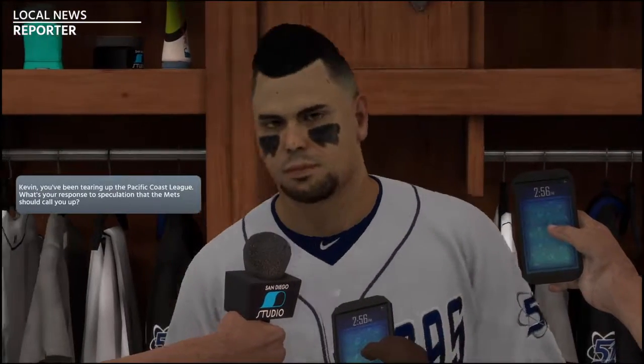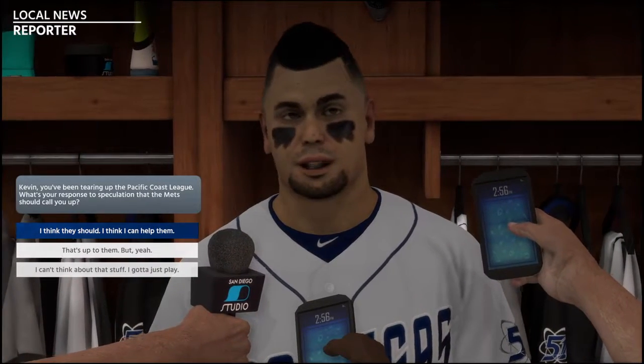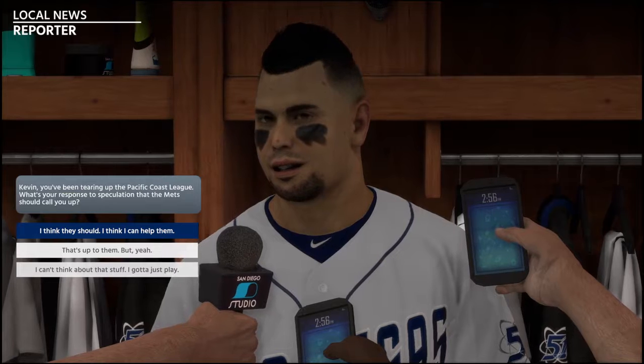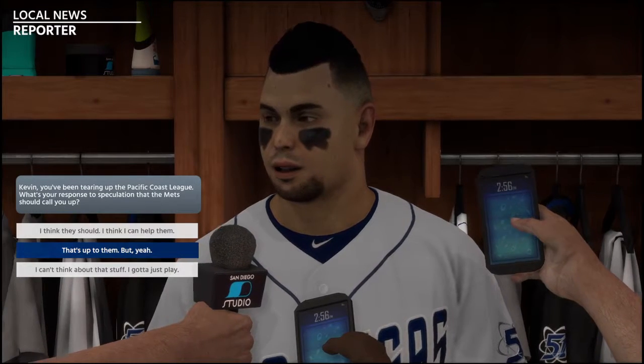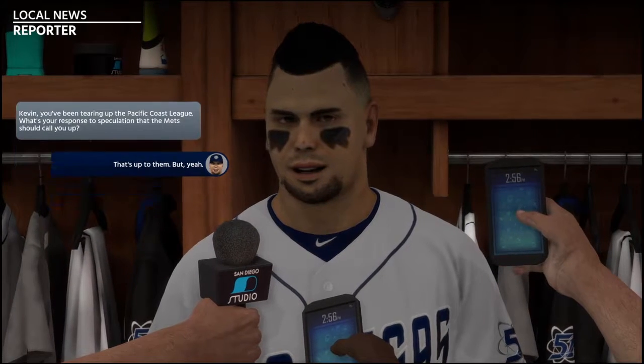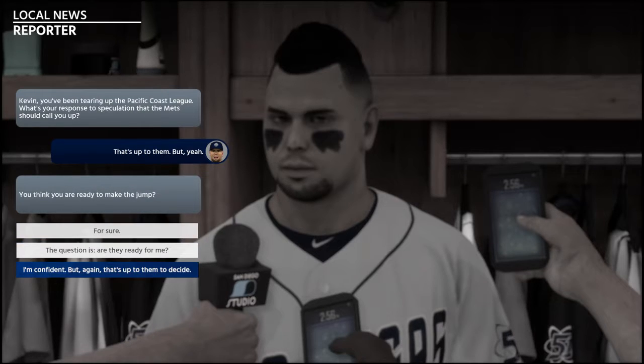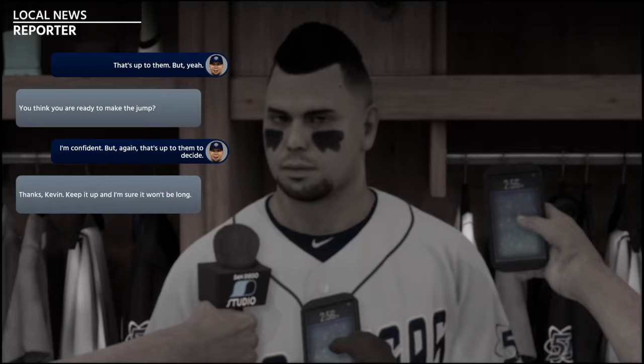This AAA player has been generating a lot of buzz with his stellar play of late. Excellence commands attention. If he keeps it up, visits from reporters will become commonplace. And an invitation to the big stage inevitable.